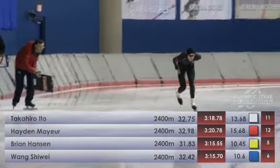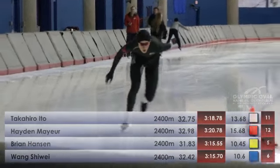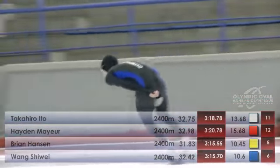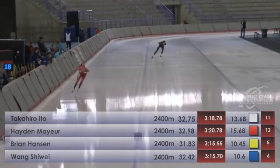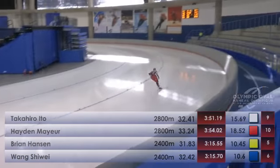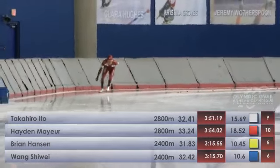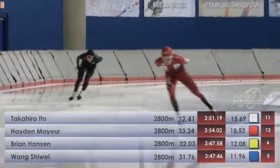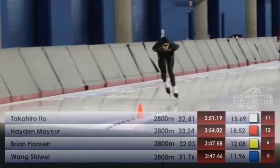They have about 18 to go. As Hansen finds those 31s, Shiwai Wang in the mid 32s. See if Ito can skate another mid 32. 32.4, bringing it down a little bit. 33.2 for Mayor. Mayor has to settle in somewhere. His first ever 10K. Hard to find that pace if he's never done it before.